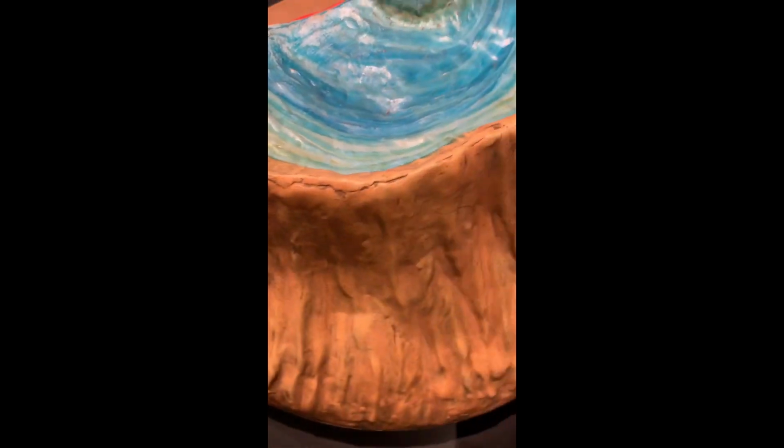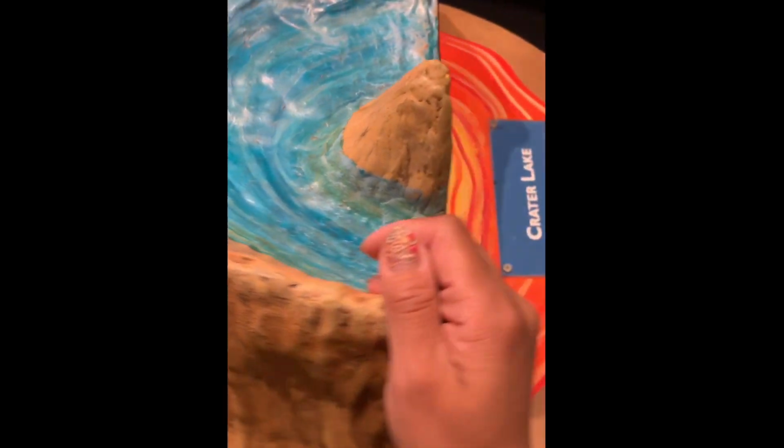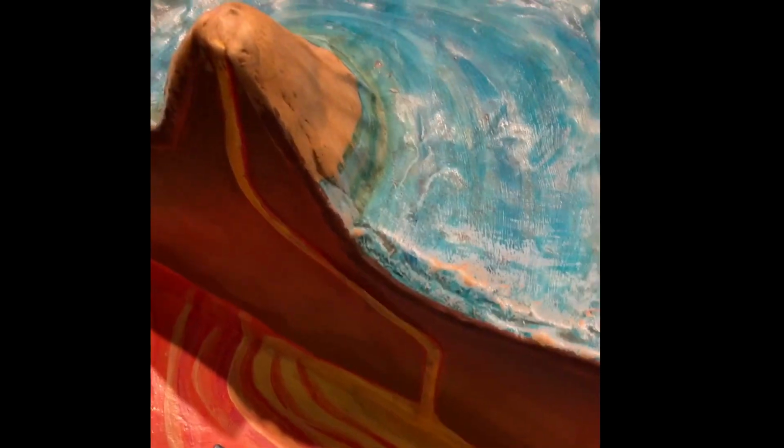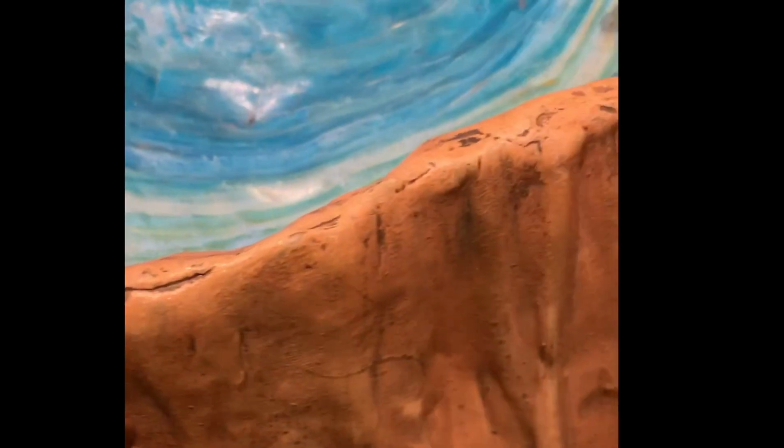So this lake is all that remains of Mount Mazama. It is a composite volcano that explosively erupted 7,700 years ago. It's Crater Lake, Oregon. It blew out so much magma that the top collapsed, leaving a huge crater-like depression called a caldera. As water began filling in the crater, a cinder cone erupted, forming Wizard Island, which can be seen in the middle of Crater Lake.